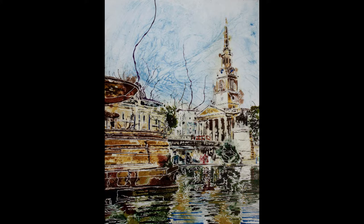Nelson's Column towers behind you, but that's not important now. Just enjoy the scene.